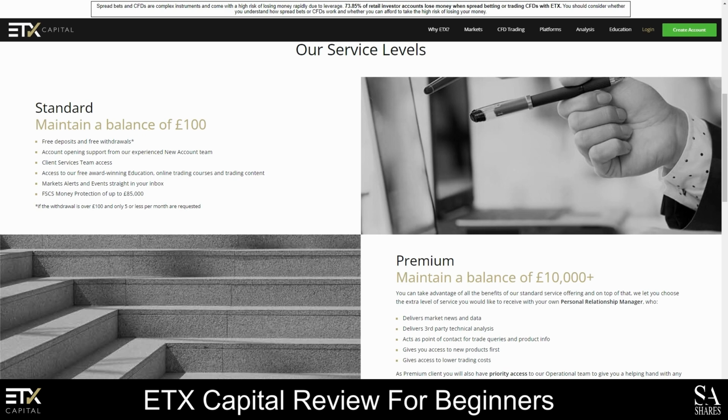Accounts can be funded using three base currencies, namely the Great British Pound, the US dollar, or the euro, and several payment methods are accepted, including Skrill, debit and credit cards, as well as Union Pay. If you are a beginner, a casual trader, or a retail trader, then we recommend opening a standard account. This account type is suitable for all types of traders, and you can use this account to trade all the instruments they offer. The standard account will also give you access to the ETX Capital platforms as well as MetaTrader 4.